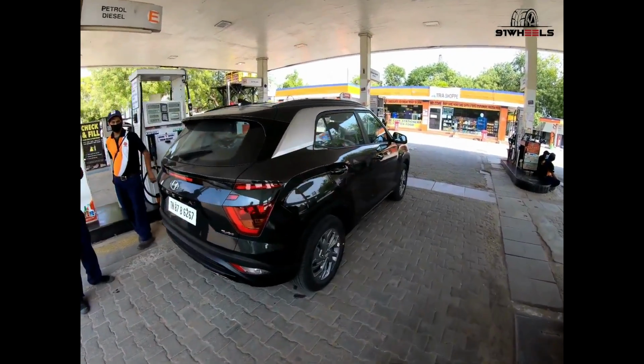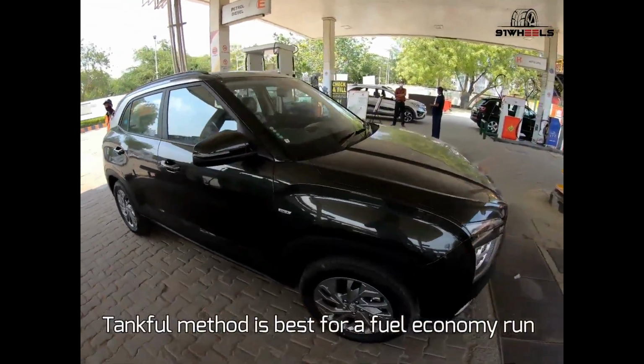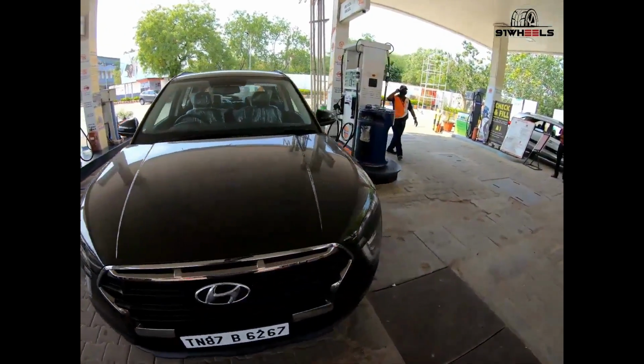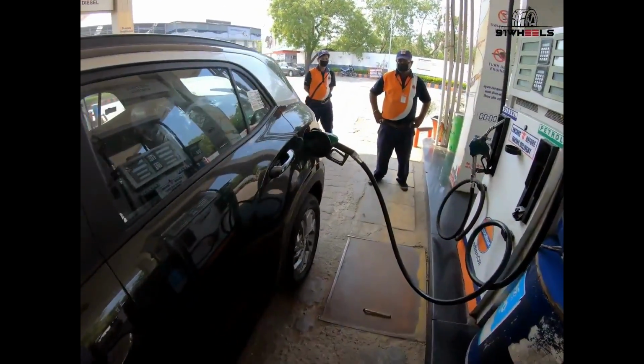Now a few days back we brought you a teaser of the fuel economy run of this new 2020 Creta. This was the 1.4 GDI DCT model, the turbo petrol automatic model, and as is the case with any good fuel economy run, we do a proper tank full to tank full method.